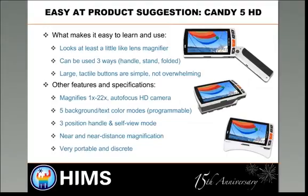Some of the other features on this Candy 5 is that it will magnify all the way from 1x up to 22x. It has an autofocus camera. It's an HD camera, so it's a very, very good picture. There are 5 background and text color modes. These are programmable, which means that if your user gets overwhelmed by having the 5 choices, you can narrow it down to the 2 or 3 color combinations that work best for them, so that you can take some of those options and a few of the controls that might overwhelm them right out.